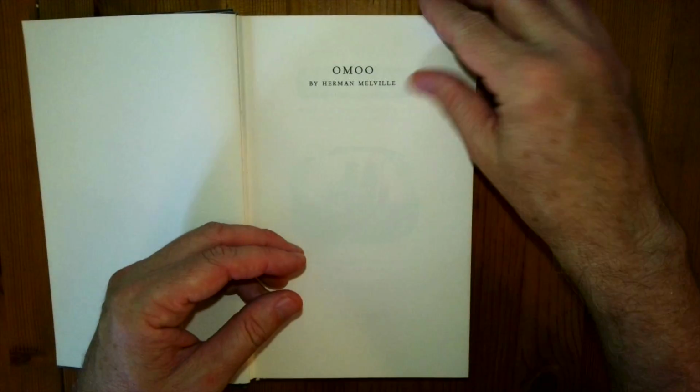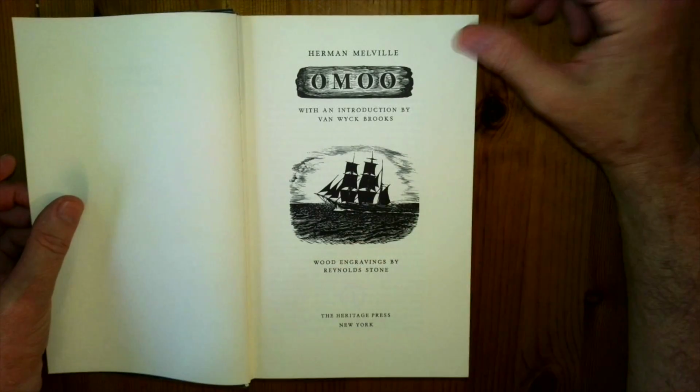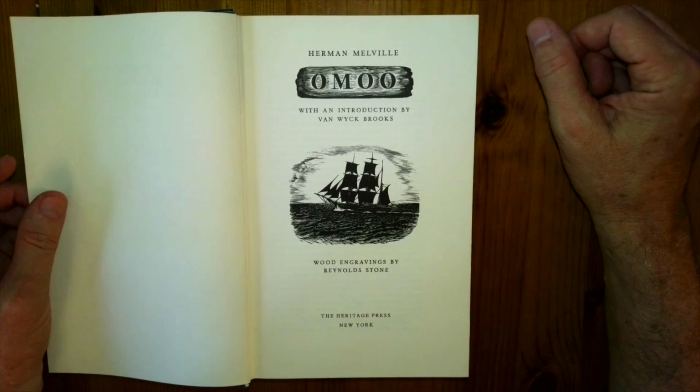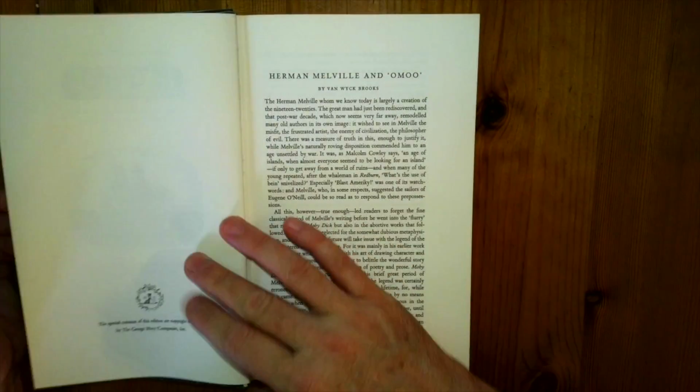Let's take a look at this lovely wood engraving. The wood engravings are by Reynolds Stone. Van Wyck Brooks wrote the introduction here, published by Heritage Press in New York.